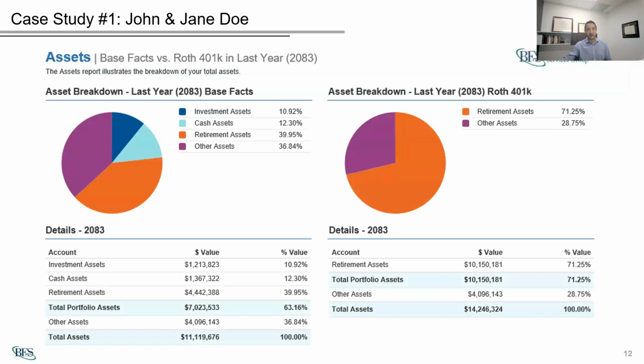So on the left-hand side, we have the base case scenario where they continue down the path they're currently on and they contribute that 7% to a pre-tax account. And they're going to end up at their life expectancy in year 2083 with $11 million in assets. So about $7 million in their investment portfolios, in those retirement accounts. And that's a nice chunk of cash. But in our scenario where they switched to the Roth 401k, they would have ended up with $14 million in assets and about $10 million in their portfolio of assets. So they would have had $3 million more.